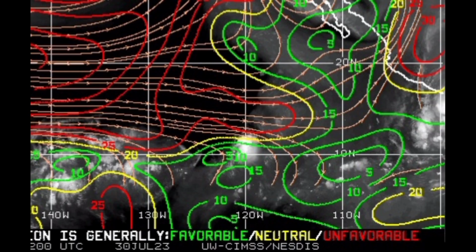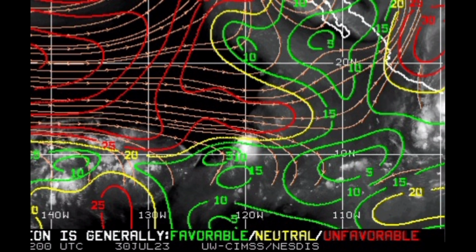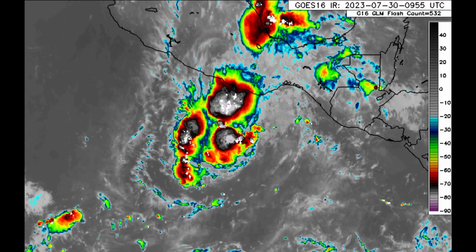So we can see that ahead of it, there is some favorable wind shear, which is marked by those green lines. The yellow indicates neutral, meanwhile the red indicates unfavorable wind shear, and that unfavorable wind shear is those strong upper level winds in the atmosphere. Now what does it do? Well, it basically cuts off those thunderstorms and prevents them from growing and intensifying. So overall it suppresses development of these disturbances.